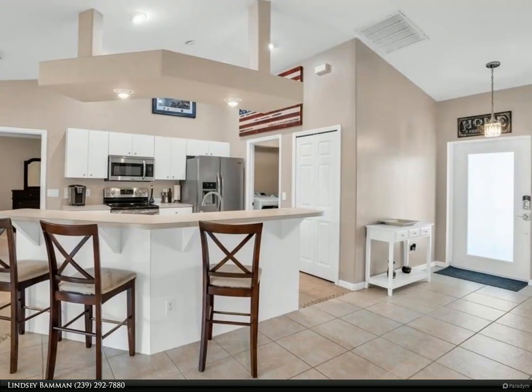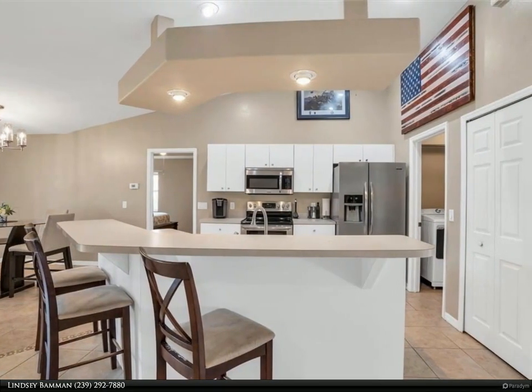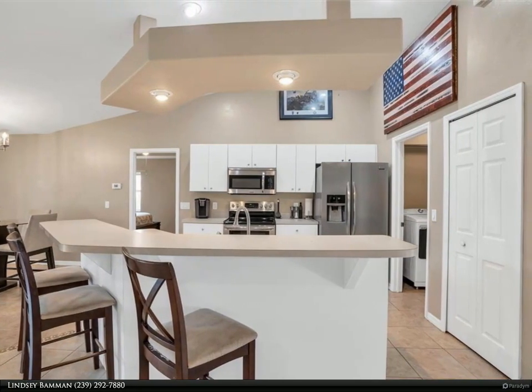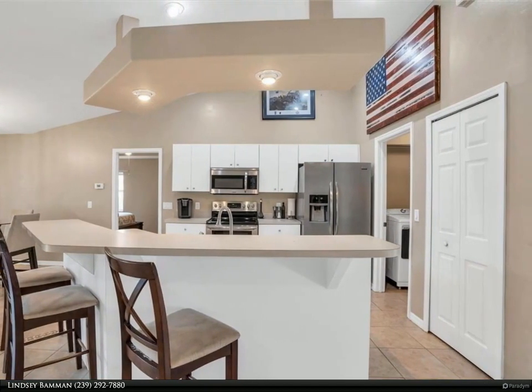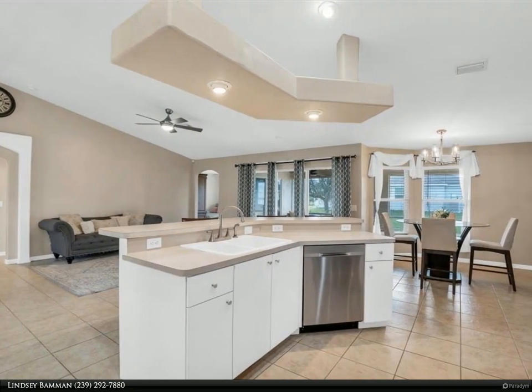This property has been meticulously cared for and is ready for its new owners to move in and start making memories. Don't miss the opportunity to own this stunning home. Schedule your showing today. Upgrade list in supplements.